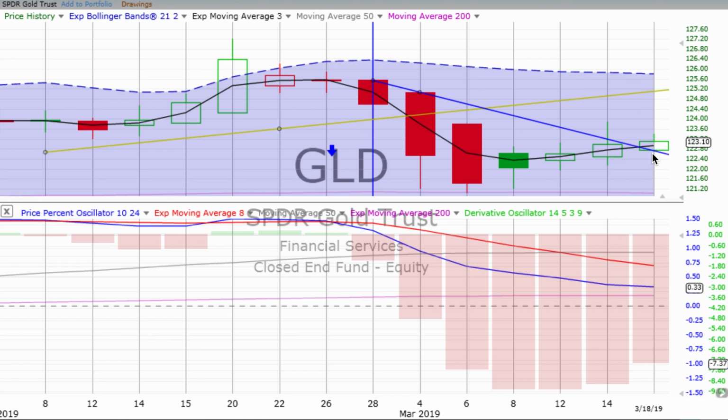Well, that is trending up. And again, gold was up for the day, 0.06%, pushing through the 2-day trend line. Derivative oscillator still negative, but losing downward momentum. Price percent oscillator still heading down also. So we'll just wait, watch and see what we see. But that is a green up candle pushing through the 2-day trend line.